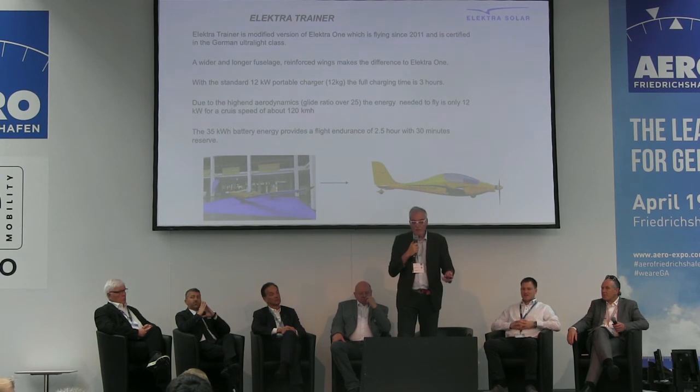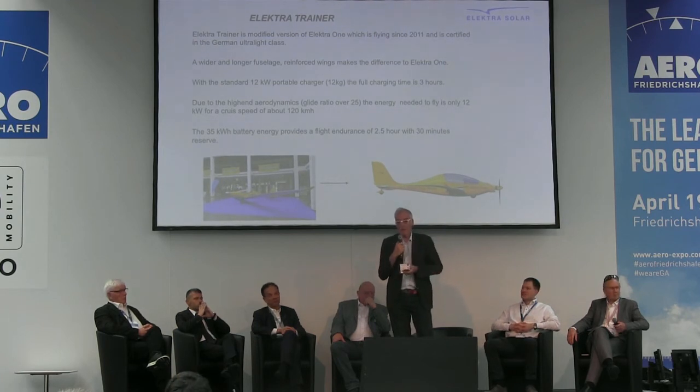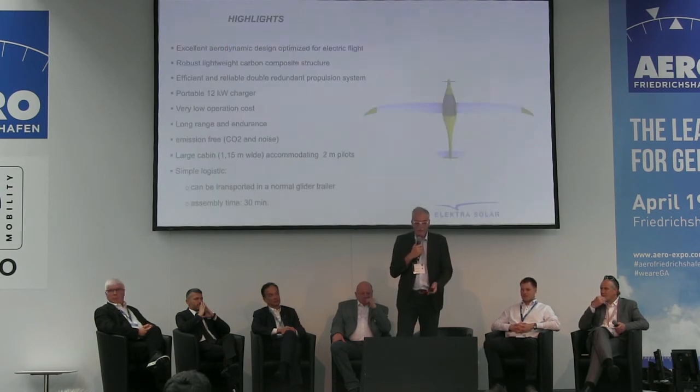You see here the transition. In the foyer we presented Electra 1. And you see here Electra 2 are similar. You are looking, you think, at quite the same aircraft. But Electra 2 is a two-seater.